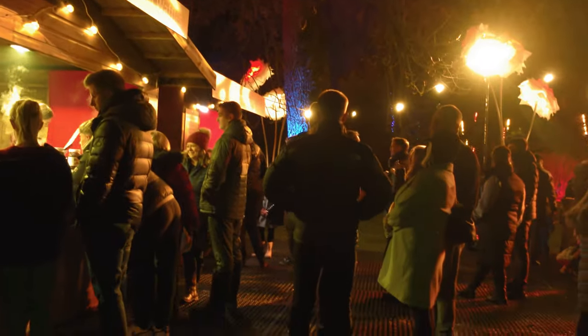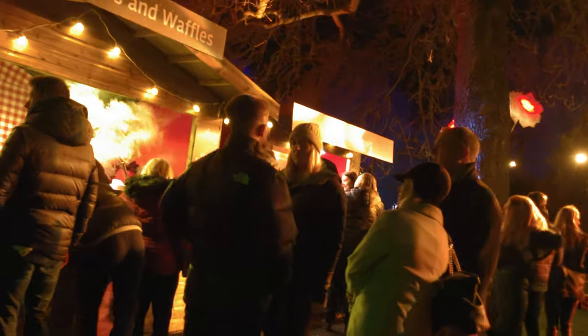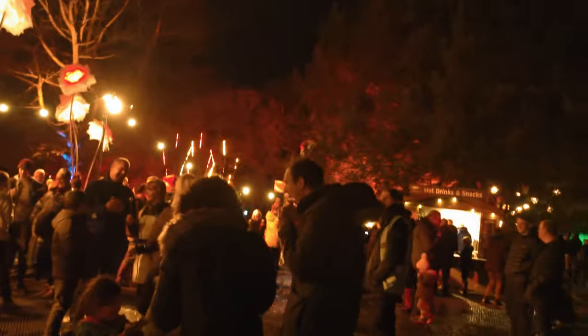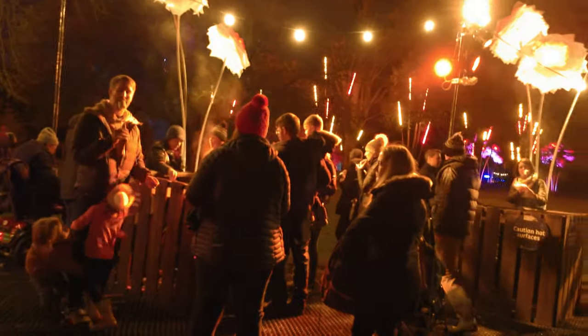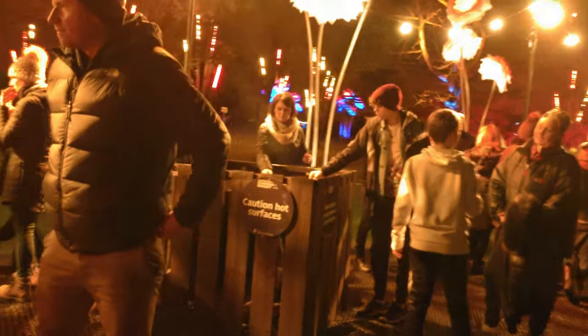So we're just at the halfway point of the light trail, which is absolutely fantastic. But we've just come across more stalls, so we've got crepes and waffles, you have got marshmallows that you can buy, hot drinks and snacks, and then obviously you can toast your marshmallows. How cool is that?